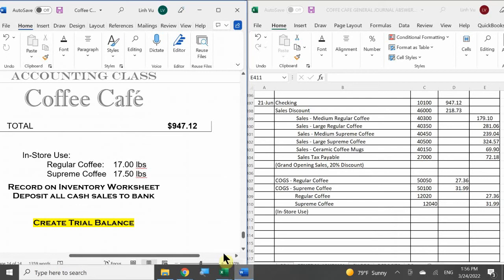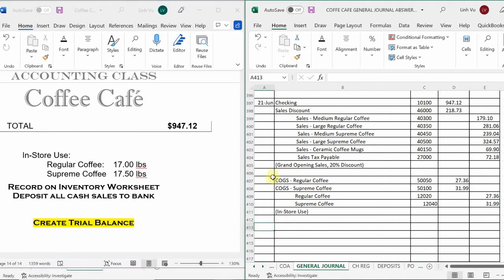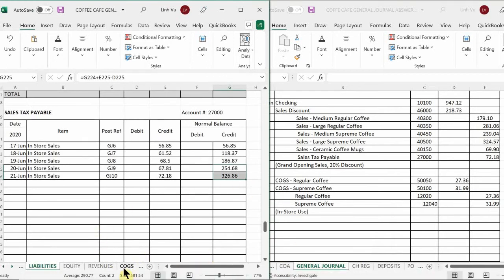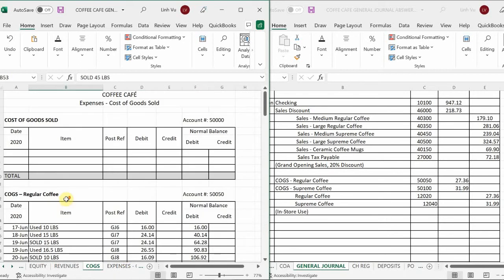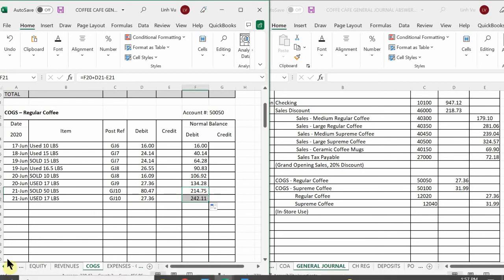Since we know that this is going to be the very last transaction before we complete our trial balance, that's what we have to do. We've got to journalize this transaction and plug it into our ledger. So, cost of goods sold. We ended up using 17 pounds of the regular coffee, which cost me $27.36. So in this case, what's my grand total cost of goods sold for my regular coffee? 242.11. Good.